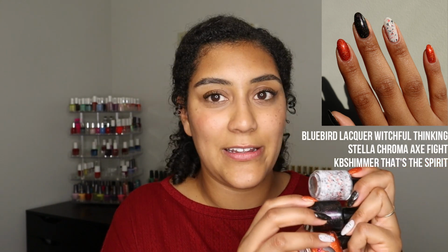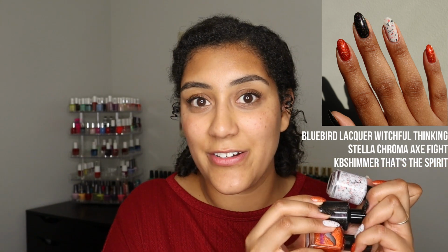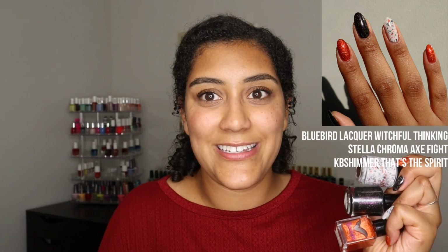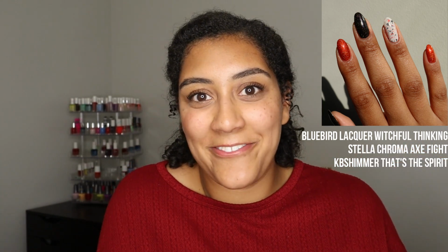But yeah, I've worn the orange and the black as full manicures in the past, so I already knew I loved them, and then adding this just made it even more fun. I loved it. So that is everything I wore on my nails in October.